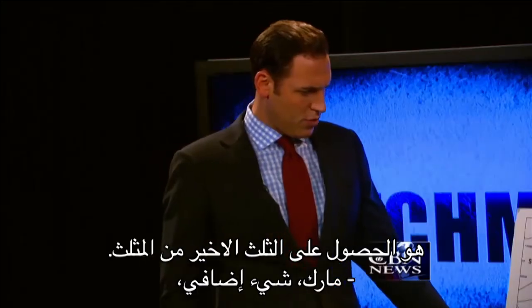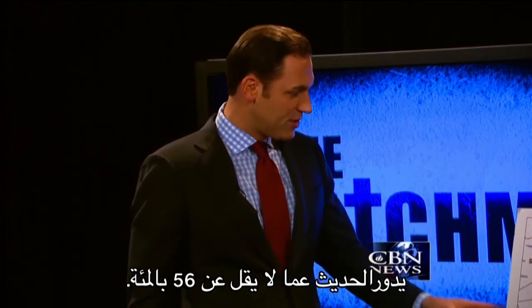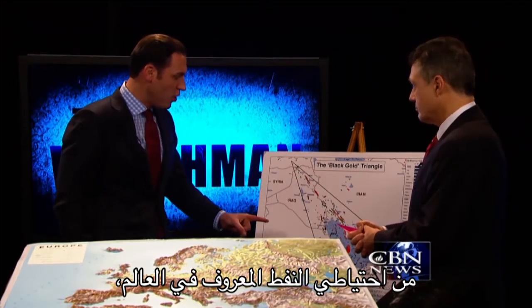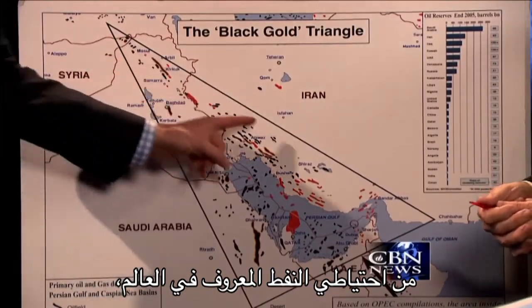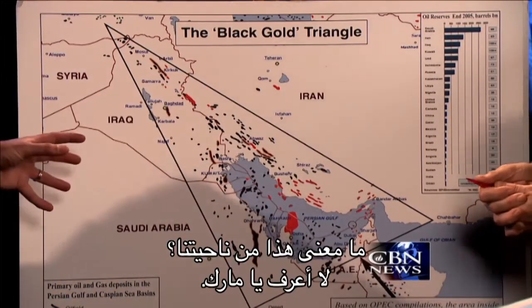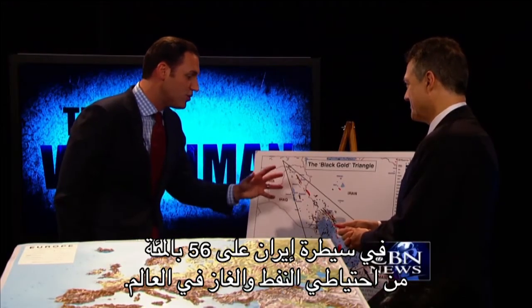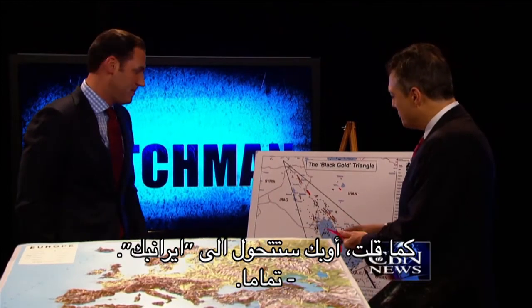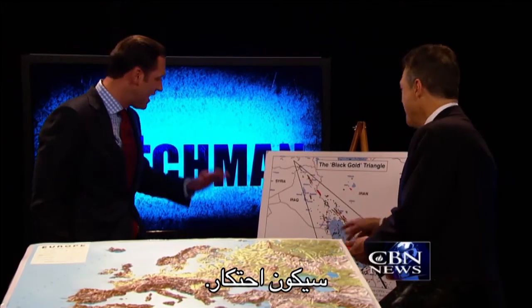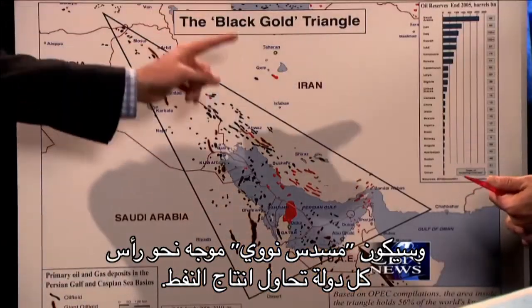Yeah, and Mark, real quick, this is stunning. 56%, ladies and gentlemen, of the world's known oil and gas reserves are inside this black triangle. 56%. What does that mean for us at home? I don't think that could be good if Iran controlled 56% of the world's oil and gas reserves. As you said before, it would turn OPEC into IranPEC. Exactly. They would set the price of oil, a monopoly, and a nuclear gun to the heads of every oil-producing nation.